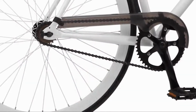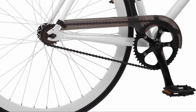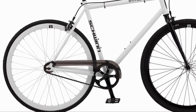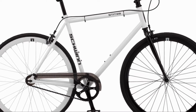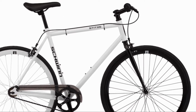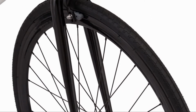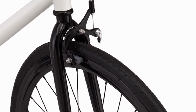Check out its convenient flip-flop hub that lets you choose between a free wheel or fixed cog. This allows you to seamlessly switch from classic single-speed coasting to no-frills Fixie riding. Ben himself likes to change it up daily, riding fixed on the way into work, then coasting it all the way home. There's plenty of stopping power thanks to the dual alloy caliper brakes, and the high-profile alloy rims are strong and lightweight for a stable, smooth ride.